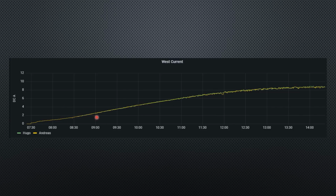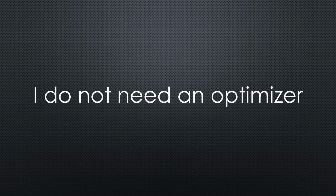There is a time difference because I read the values every 30 seconds and not precisely at the same time. But the rest is pretty much the same. What about the time around 9 AM, when one of my panels gets the shadow? No noticeable difference here too. So I do not need an optimizer as suggested by the industry. It seems that small shadows do not hurt too much.